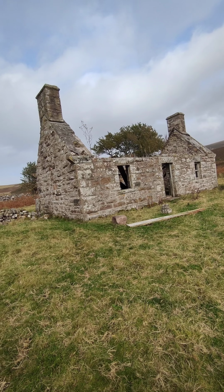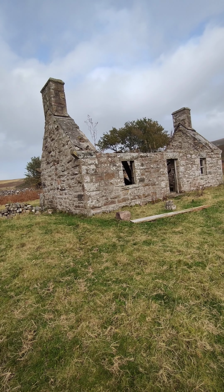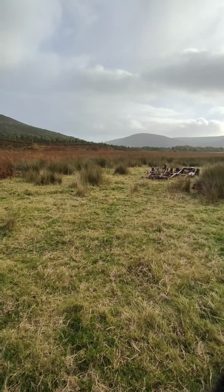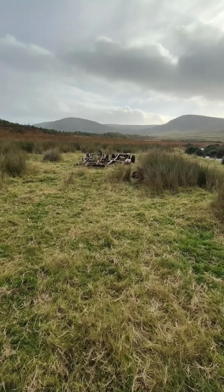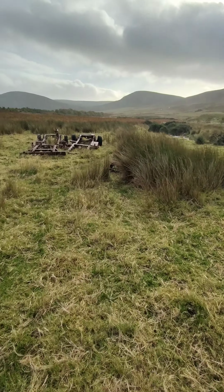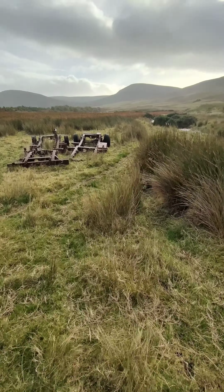What a poor wee house in the middle of nowhere. You can see pretty much abandoned, their old trailers, an old car axle there. What else do we have? Part of an old wheelbarrow maybe. Yep, even their old wheelbarrow. Some old, I'm pretty sure they're Land Rover bases, I'm not too sure, but somebody will know. And there's the house itself. Let's go and have a look.